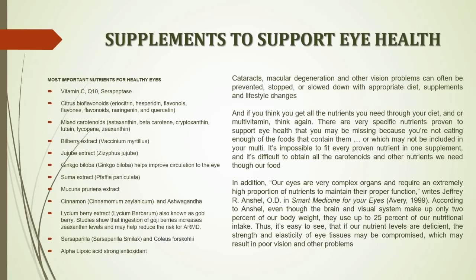And castor oil is of course not the only natural eye remedy that you can use to alleviate problems. Most important nutrients for healthy eyes are vitamin C, Q10 and serrapeptase. Citrus bioflavonoids like eriocitrin, hesperidin, flavonols, flavones, flavonoids, naringenin and quercetin. Also mixed carotenoids such as astaxanthin, beta-carotene, cryptoxanthin, lutein, lycopene and zeaxanthin.